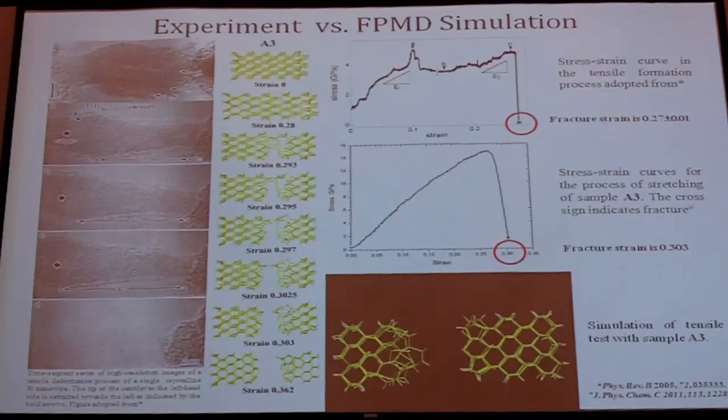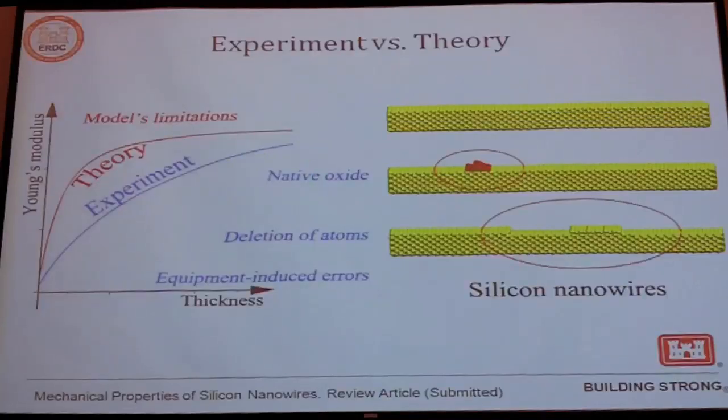There are a lot of defects, which inspired us to write a review to analyze the sources of the difference. Within theory, at the nanoscale there is a deviation due to model limitation, and under experimental conditions it's really difficult to control the surface, so there's always native oxide, some defects or deposition, as well as some induced equipment errors. But with more and more advanced computing, the quality of the simulation model is getting better and better.